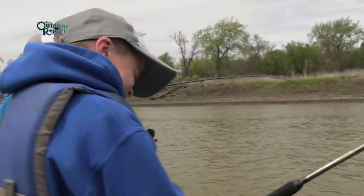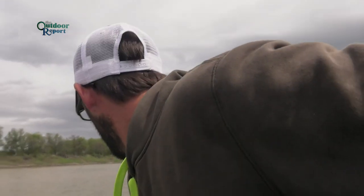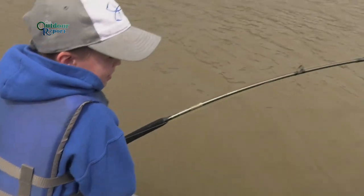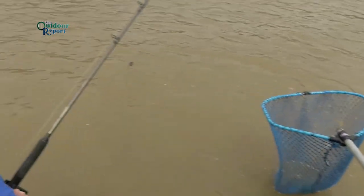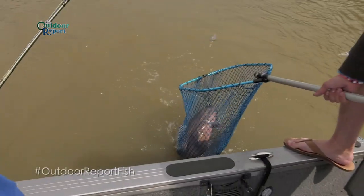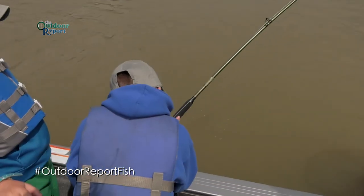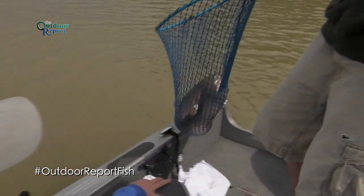Oh my god! Oh, that's huge! Slow down a little bit. That's a big cat. Oh my gosh, there he is, get him! Oh, he doesn't like the net. This thing's huge, get him! Oh, we got him, oh, that thing's huge! Oh, I can't believe I got that thing! Oh my gosh, this is so fun! That is a big catfish.